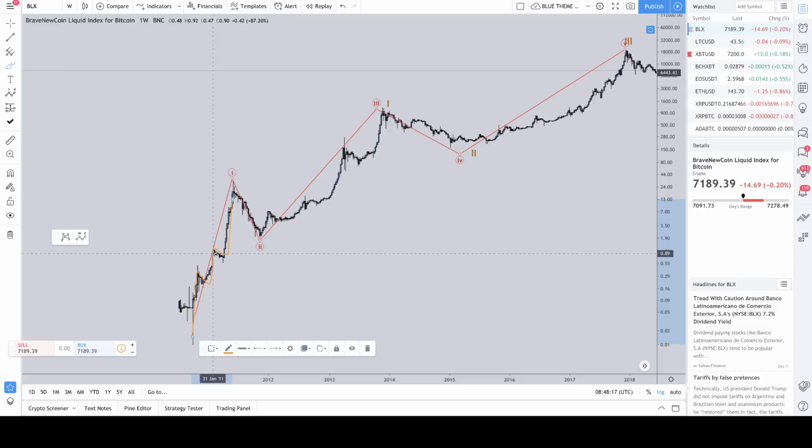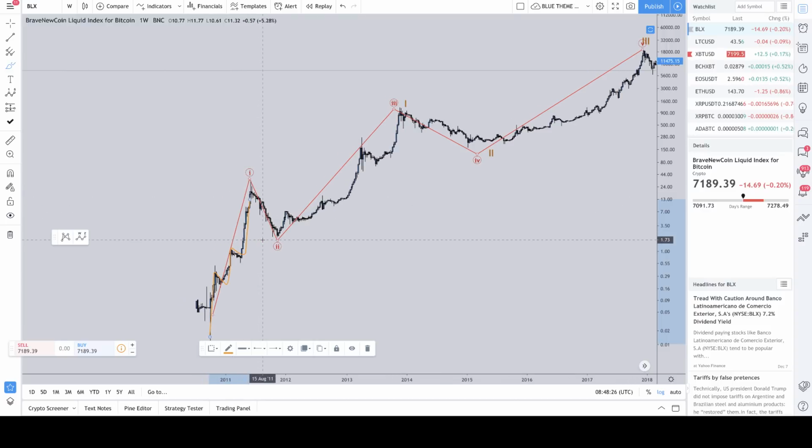So this is still valid. So we have 1, 2, 3, 4, 5 waves to complete our first. That's all fine. Here we have our second wave. And this is where, guys, the discrepancy comes into play. This is where the major disagreement is between those that see this as the correct count and those that see the other version that I've posted as the correct count.